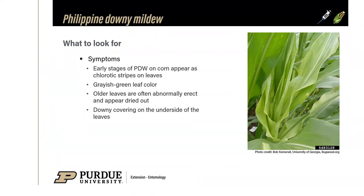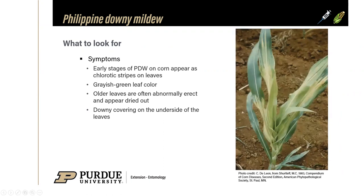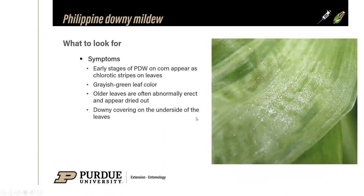In the early stages, the disease appears as long chlorotic stripes on the leaves. As it progresses, the leaves will look sort of grayish green and dried out, kind of abnormally erect. There will also be a white downy covering on the undersides of the leaves. So here's a real close-up image. You can see that powdery white fuzz on the bottom of the leaf.